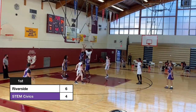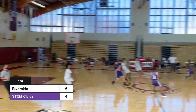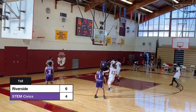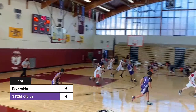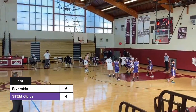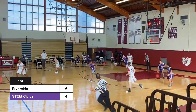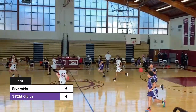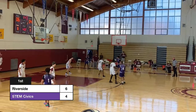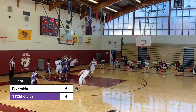STEM attempting a nice little runner in the paint. He misses, and the ball is picked up by Bryce again. Thrown full court, but a turnover. And another attempt to drive and dish to the inside, which is stolen by Riverside. Brown looking to push the ball up the floor. STEM Civics again running into the paint.